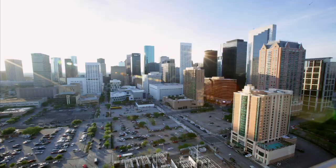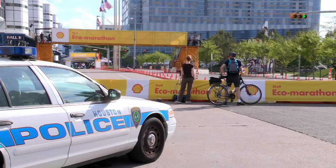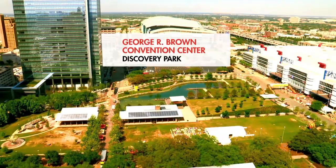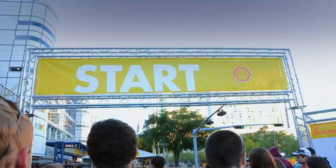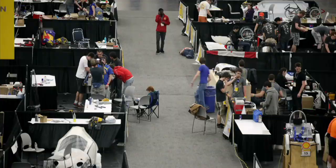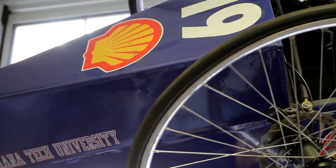Houston, Texas. A few more cars coming in. And the Shell Eco-marathon 2013 is in town. Over the next 4 days, 150 student teams will fight to have their eco car crowned the most fuel efficient on the planet.